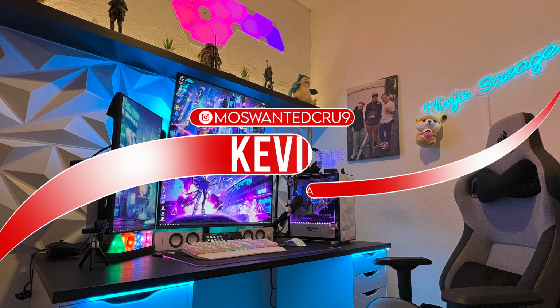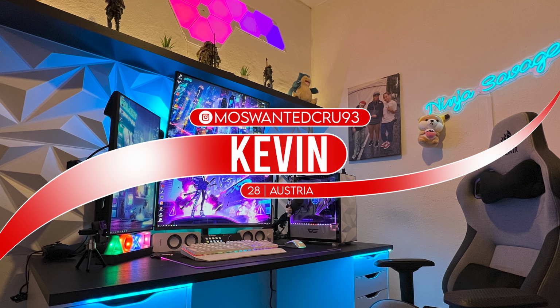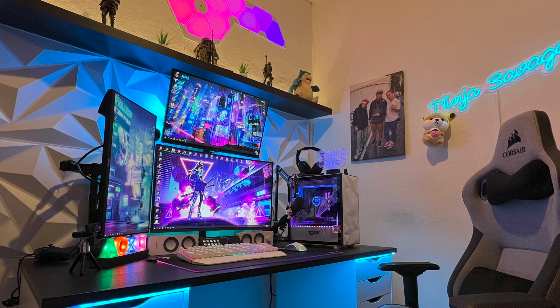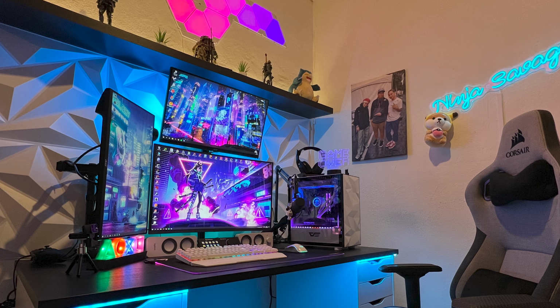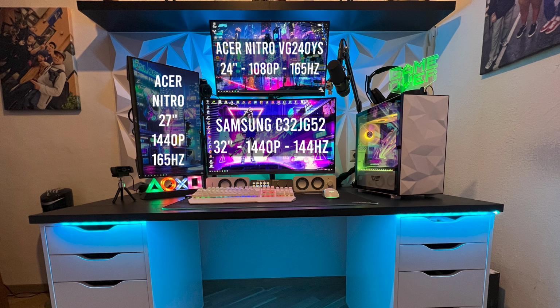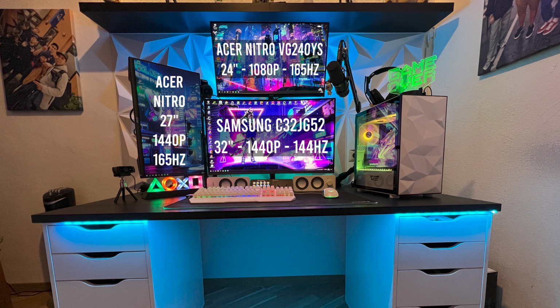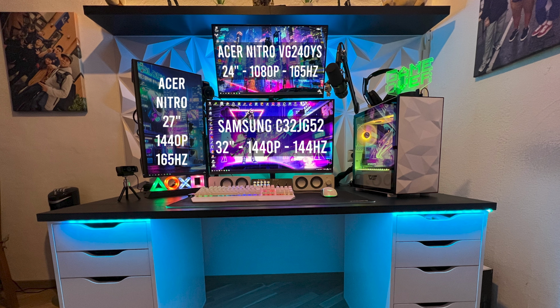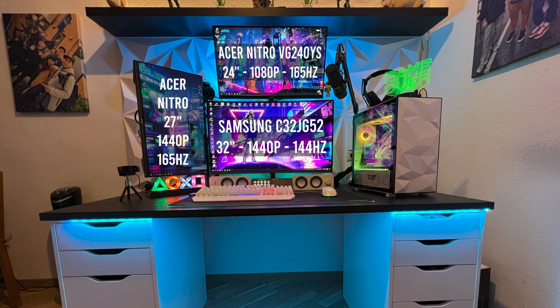Coming up next is another badass gaming setup. Kevin, who's an electrician from Austria, decided to build his first ever setup, and it took him only 6 months to complete. He does a bit of streaming here as well, which explains the triple monitors. We got a 32-inch 144Hz as the primary, a 24-inch up top for the overhead, and a third 27-inch on the side for reading chat and Discord.